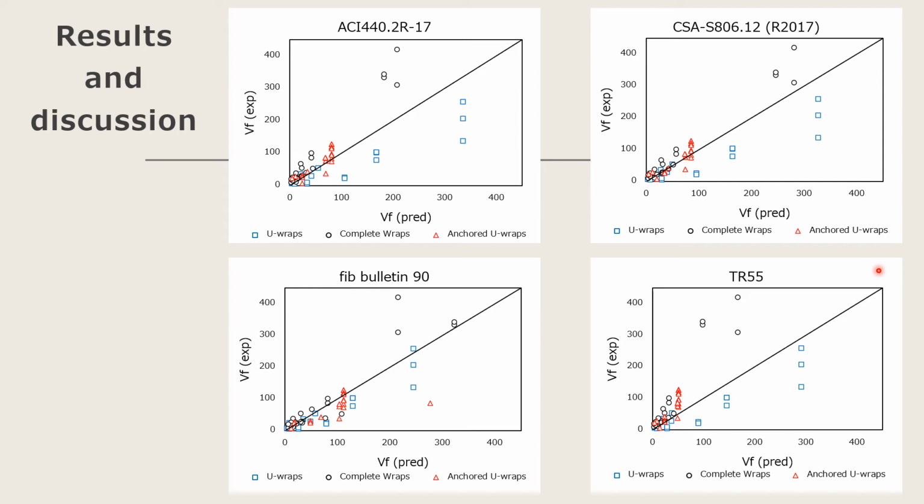It can be seen from the figures that there is a relatively good correlation between the experimental and the predicted values. Of course, some codes are more accurate than others. In general, all the codes provide unsafe predictions for the U-wraps, as mainly the points lie below the unity line, and more conservative estimates for the complete wraps and for the anchored ones. This could be because of the strain limit imposed for the anchored and completely wrapped specimens, while experimentally these wrapping schemes provide very high shear enhancement and could result in rupturing the laminates.